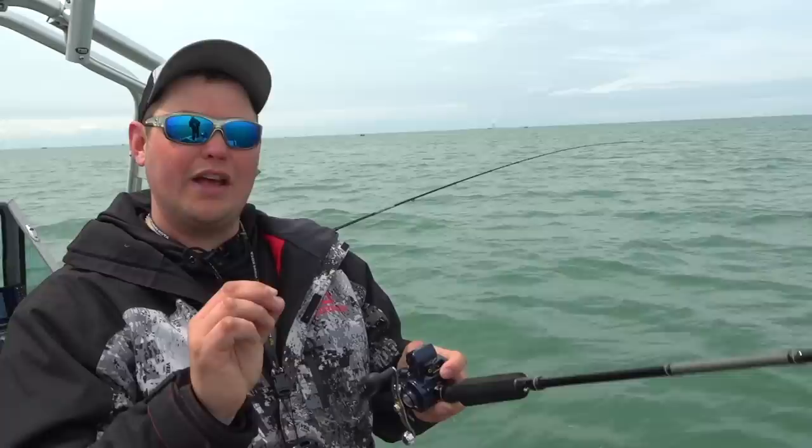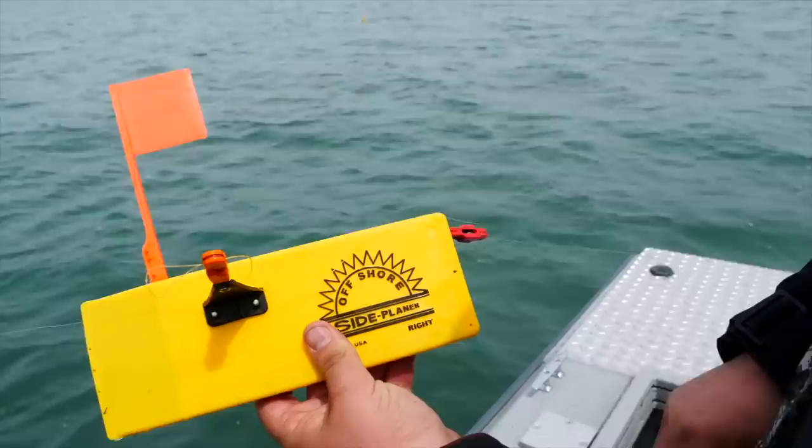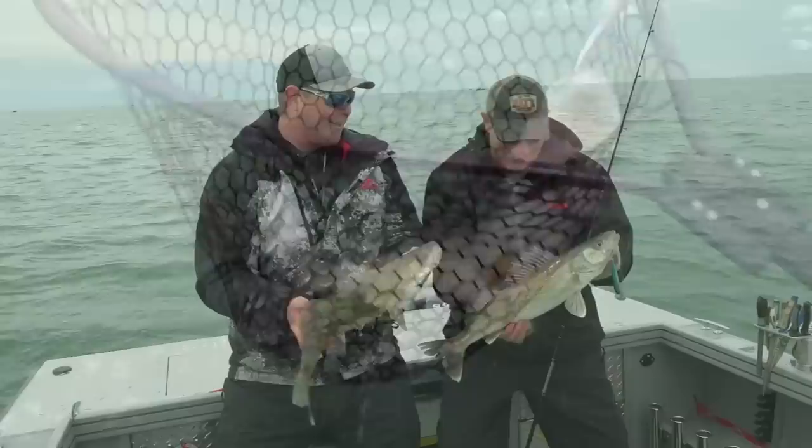Not surprisingly, Mark and Jake do what they do best, finding and patterning walleye by trolling crankbaits, teamed up with snap weights and offshore tackle planer boards. For those who consider crankbaits and walleye fishing a way of life, it's hard to imagine a better spring destination than Port Clinton, Ohio.